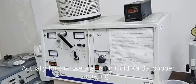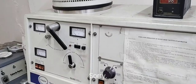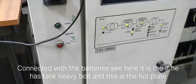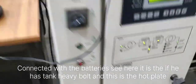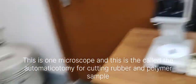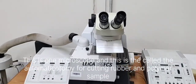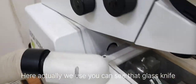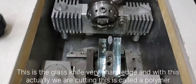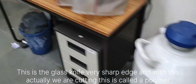For that we are using a copper grid array connected with the batteries. See, here it has 10 kV, and this is the hot plate. This is one microscope, and this is called the ultramicrotome for cutting rubber and polymer samples. Here you can see that glass knife. This is the glass knife, very sharp edge. And with this we are cutting.